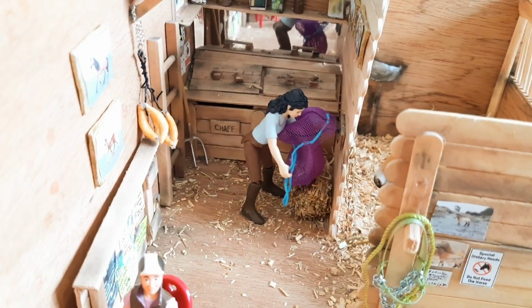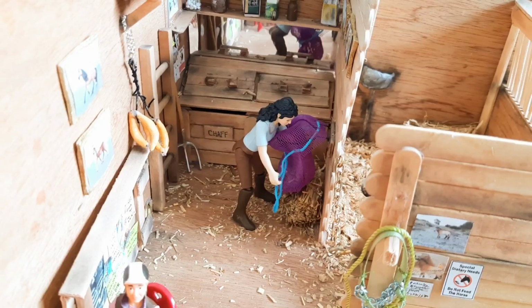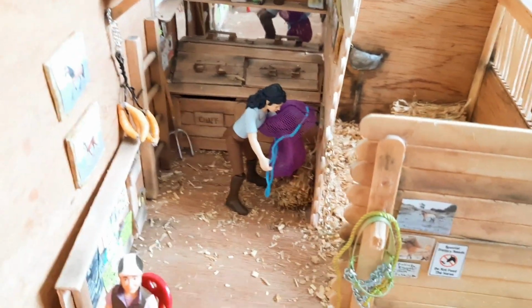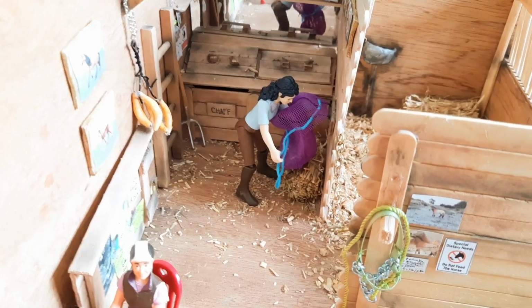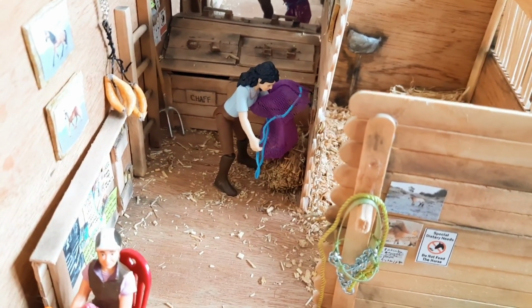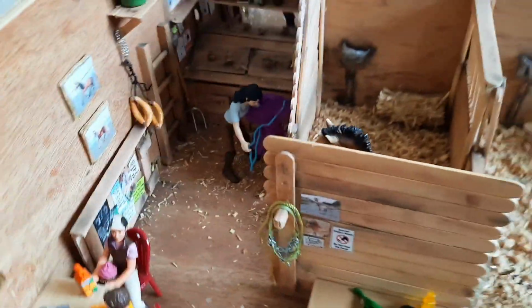In the feed room is Lara, and she's filling one of the hay nets using the hay net feeder. And it's quite a messy process. And I think most of the little hay scraps have missed the hay net, despite her using the hay net holder. And they're just sort of floating around everywhere. So let's just back up a second.